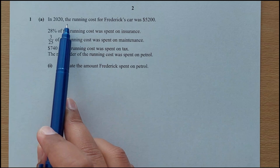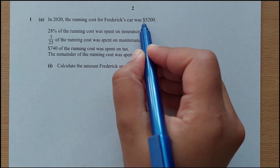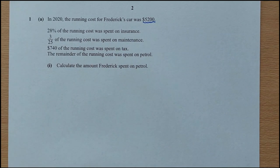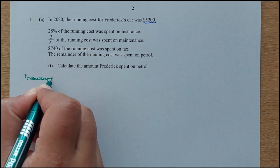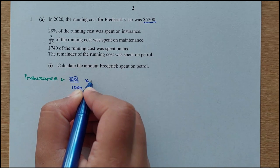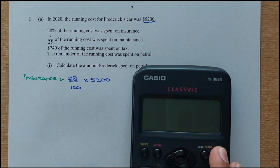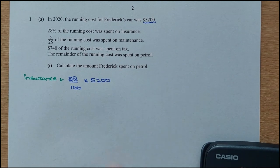In 2020, the running cost for Frederick's car was $5,200. So this is the running cost we have given. 28% of running cost was spent on insurance. Okay, so let me find how much was spent on insurance first. So on insurance, 28% of running cost, that is 28 divided by 100 of 5,200. So let me calculate it. 28 divided by 100 times 5,200, that is $1,456.